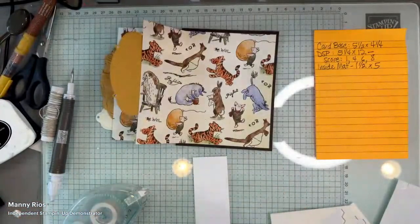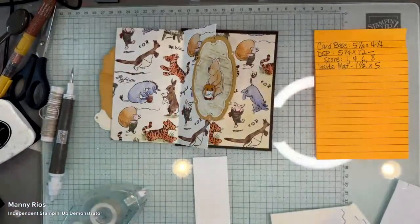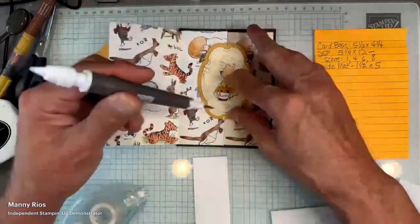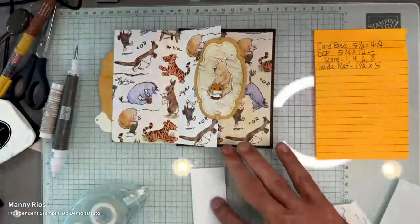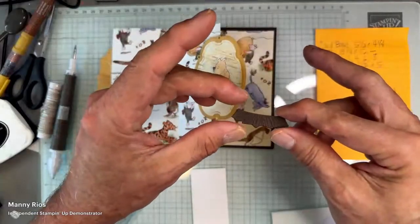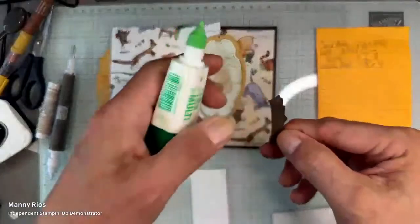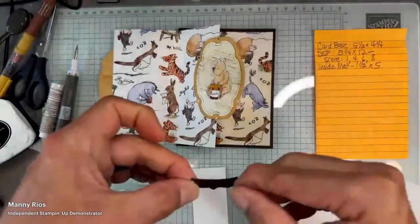And before, oh, you know what I forgot to do? Let me see if I can still do it. Oh, yes, I can still do it. Here is a little tree stump that I cut out so that Pooh could be sitting on his tree stump while he's enjoying his honey there. So let's put that in there. I mean, I cut it. Let's use it, right?